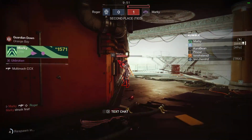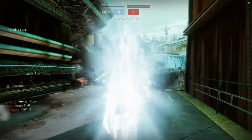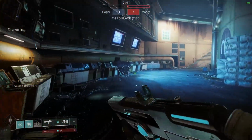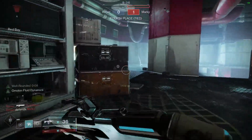Wow, he had really good aim there. I did not know if he was just going to run at me, or else maybe I would have shotgunned him. But honestly, that was just my bad aim. And more than anything, I haven't been using SMGs too much lately. This can be aggressive, maybe overly aggressive. I'm going to throw a nade forward too.